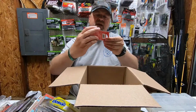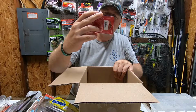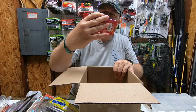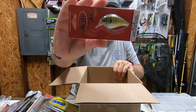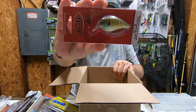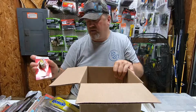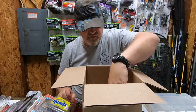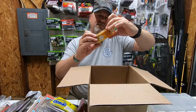Next up, we have the XB1, dives 2 to 5 feet, 3/8 ounce, weight transfer system, Bluegill Supreme, Excite baits. I like that square bill. That worked really good. Bass will chase those bluegill all day long, so you know they'll get them.